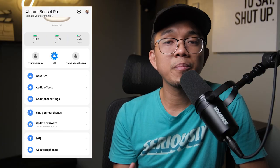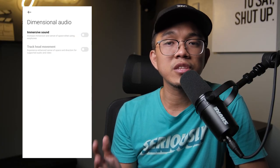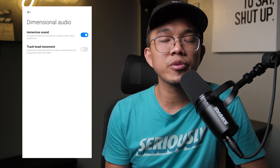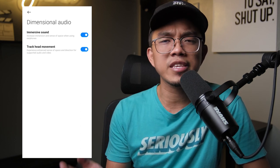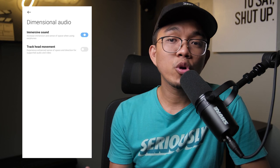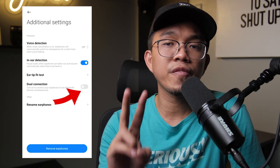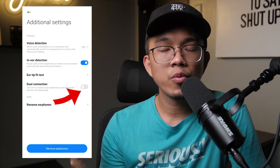These earbuds also have a built-in dimensional audio feature that you have to turn on using the Xiaomi Earbuds app. And what it does is it gives you a more immersive listening experience as if you're listening to a live band performing or watching a movie in theaters. The Xiaomi Buds 4 Pro also allows you to connect to 2 different devices simultaneously, which is very good for productivity. And the last reason, which is equally important, battery life.